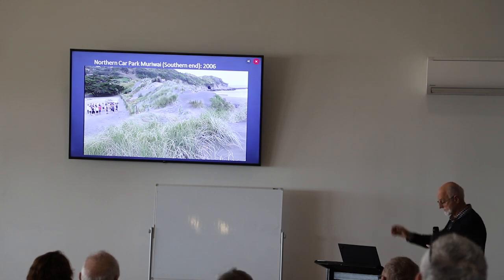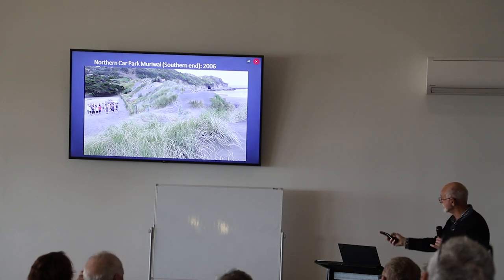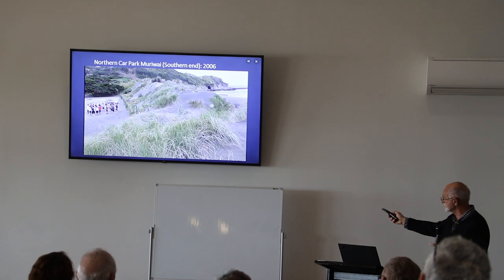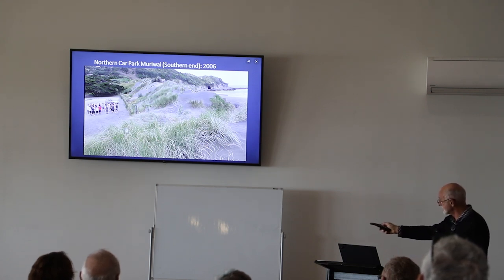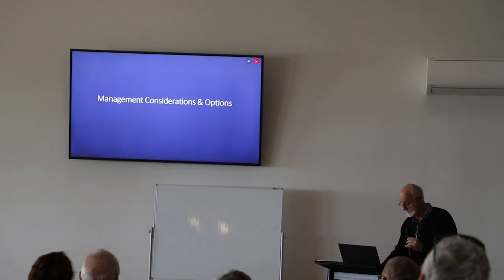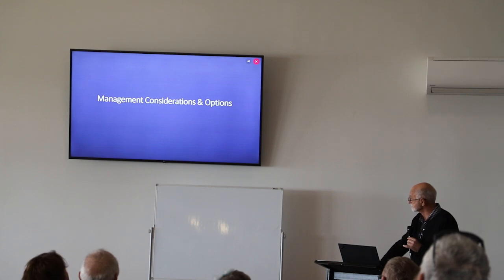The seaward face of those dunes has no vegetation on it, so if the wind hits the dunes, it blows sand up over the top, and the dunes will be like migrating land. You can see some of the sand here that keeps them moving onto the car parks and eventually over the car park.